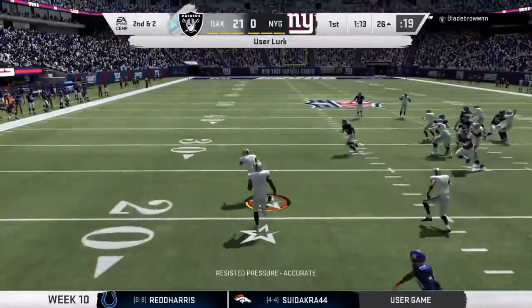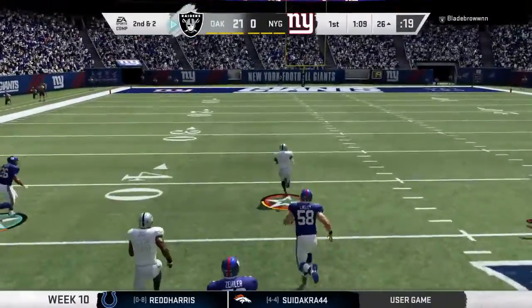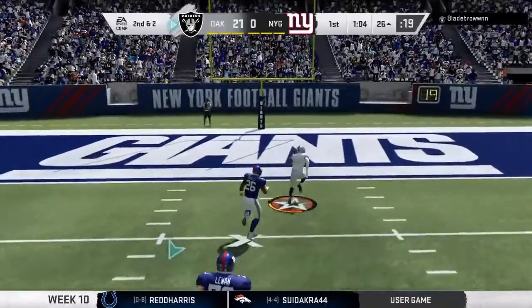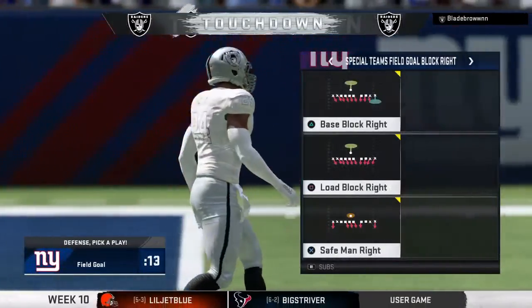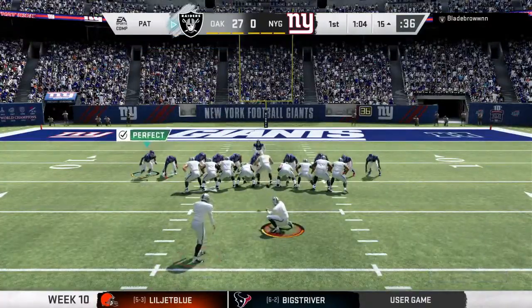He rifles one that's intercepted. Jonathan Abram picks it. And now nothing but green ahead of him. Past the 20. And he takes this one back into the end zone, and the Raider defense delivers a score. That pick six extending this lead even further.